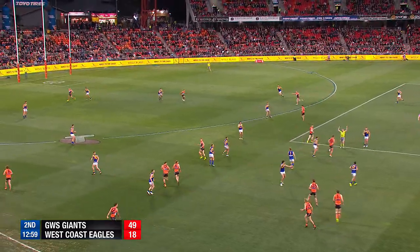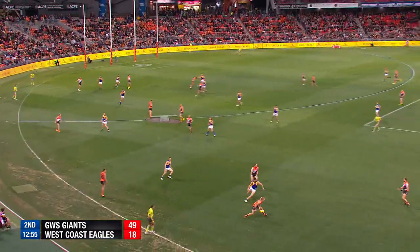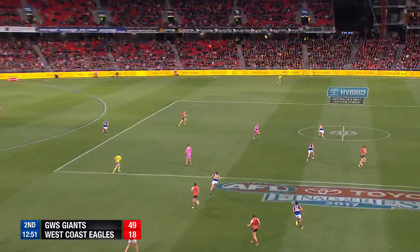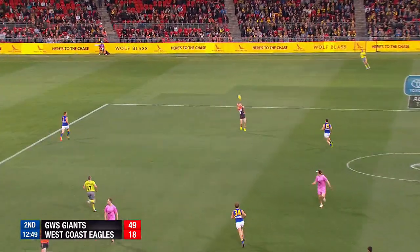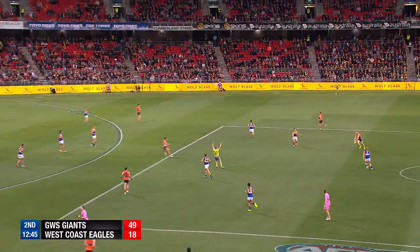Kennedy under the footy and Coniglio marks. Now he's called to go. Davis, Haynes, they're queuing up at the moment, the Giants. Look at this. Coniglio switches, dangerous but okay. Scully's going to run onto it and they'll be inside 50 again in just a moment.